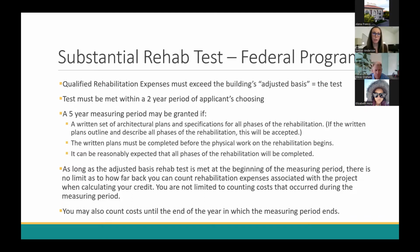And so the first two here go together. A written set of architectural plans and specifications for all phases of the rehabilitation must be completed before the physical work on the rehab begins. And there is that caveat that says if the written plans outline and describe all phases, that will be accepted. How detailed those plans have to be is kind of up for debate.